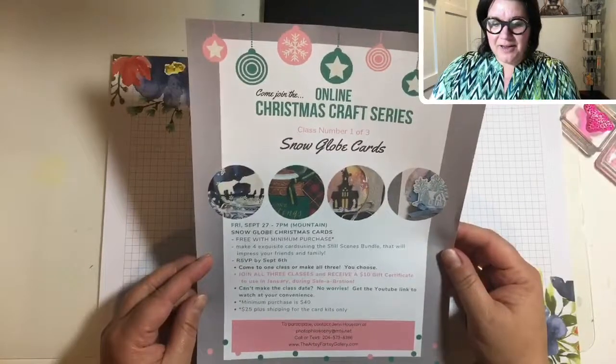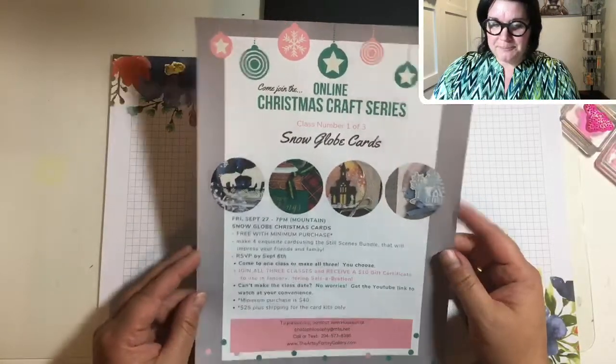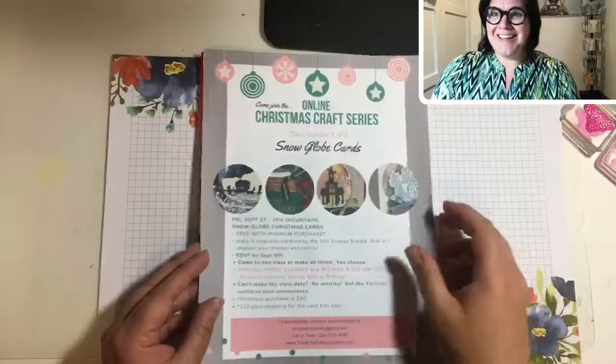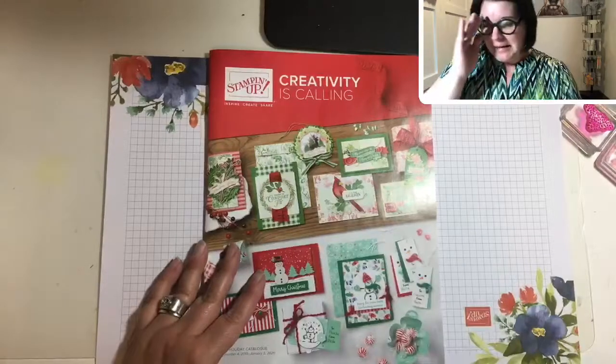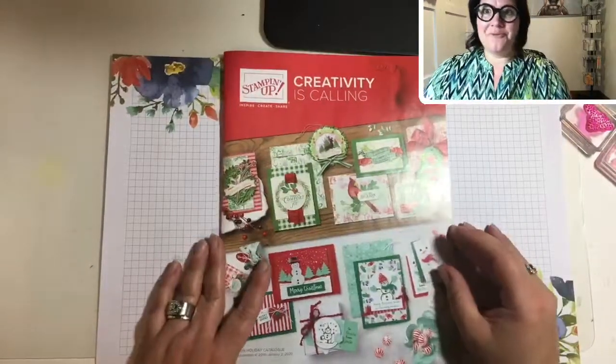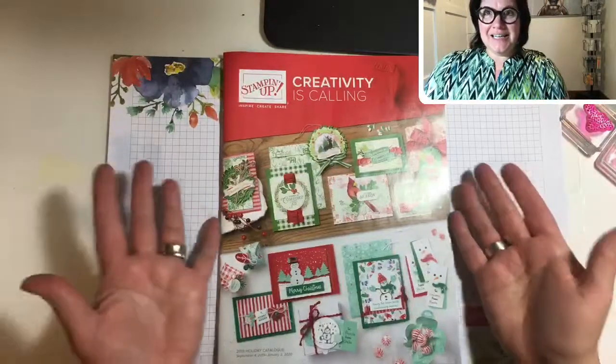All right, so yeah, we're going to make 4 cards with that, and they are lots of fun. They're actually up in the other condo building. I'm trying to get an in-person class going. So yes, they're very pretty. I like them.